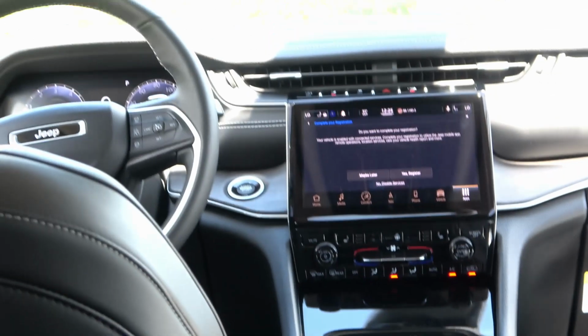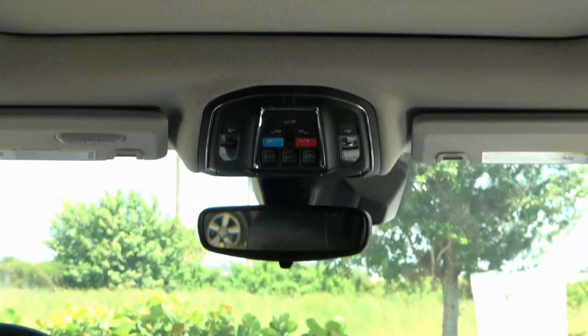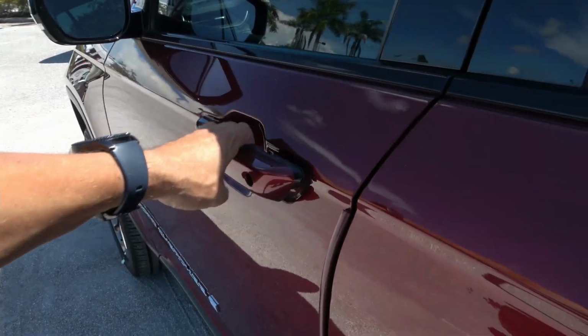And the interior of this SUV looks awesome. Now this one is also equipped with the power panoramic sunroof. We're gonna check that out in a bit. So now that we're done with the 3rd row seat, let's see where the magic happens. All right, let's pop the doors open. Let's see how they close.